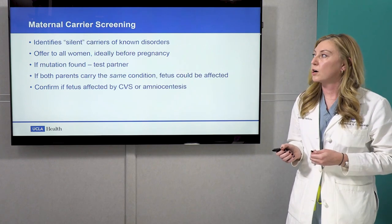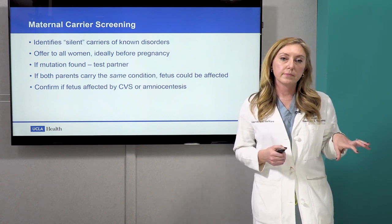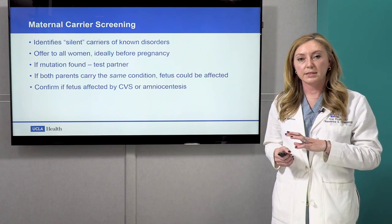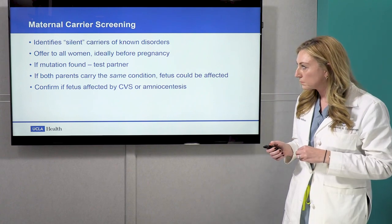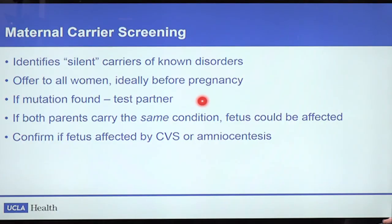And lastly, I want to talk about maternal carrier screening. So we just finished talking about fetal testing. So that was examining the baby for any genetic conditions. This is looking at mom's blood to see if she is a silent carrier for a condition that could be passed on to the baby. So we offer this again to all women, ideally even before they're pregnant. If a mutation is found in the mom, we then next test her partner. And if both parents carry a mutation for the same condition, only then is the baby at risk, which will then be followed up by either a CVS or an amniocentesis.